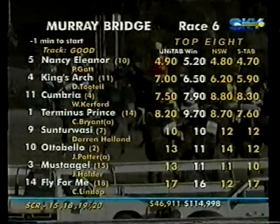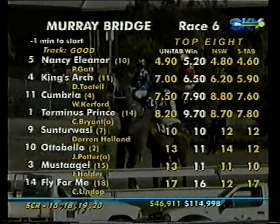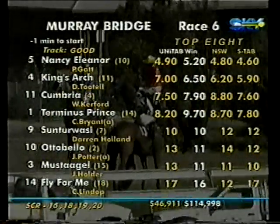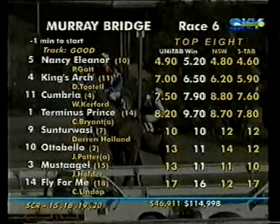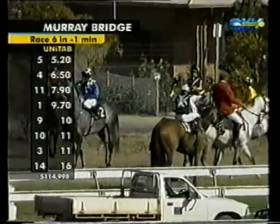He was good over a number of years. I actually called his first win at Randwick in what is now known as the Kensington track. On the inner track, he sat 3 wide and won a maiden there and won it very well.